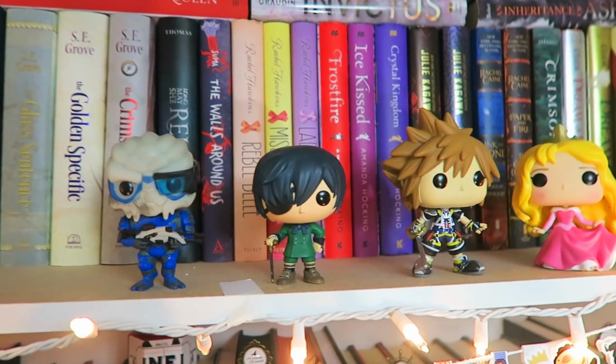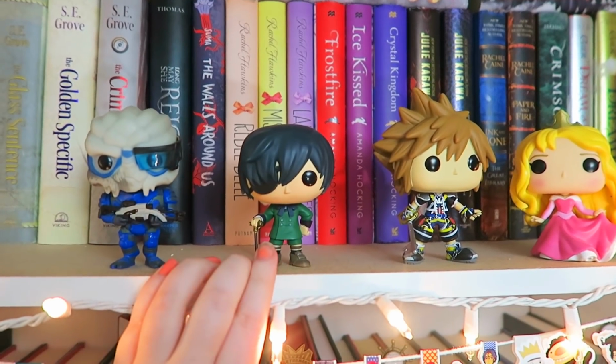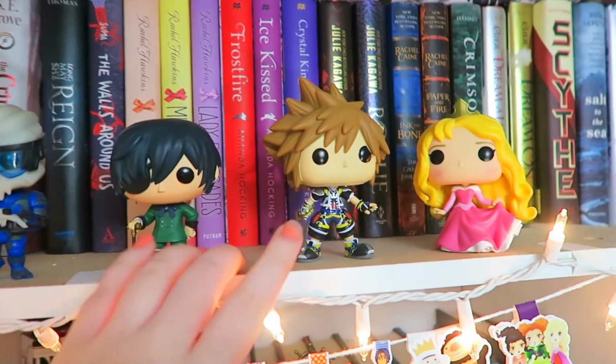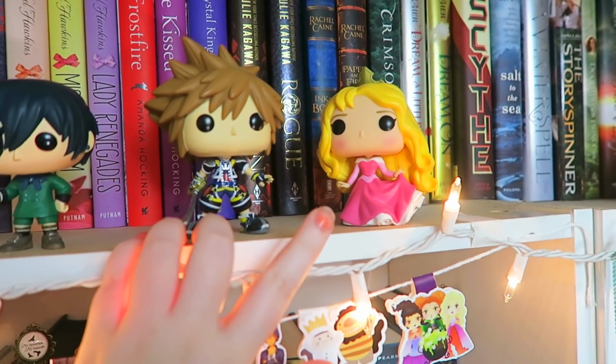Okay, we're starting to get into some of my Funkos now. So I have Garrus from Mass Effect, Ciel from Black Butler, Sora from Kingdom Hearts, and then Princess Aurora from Sleeping Beauty.